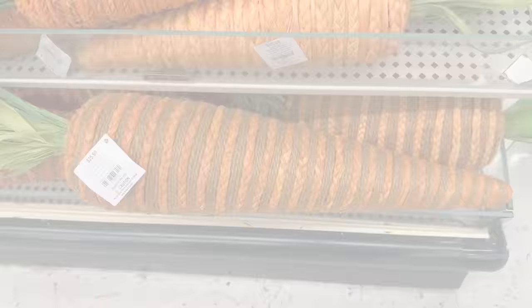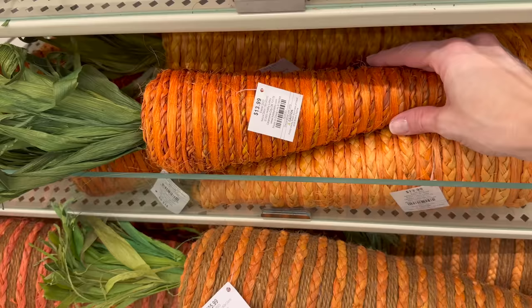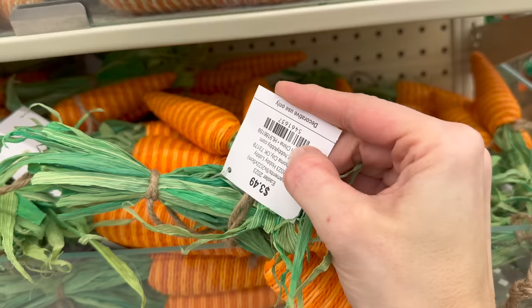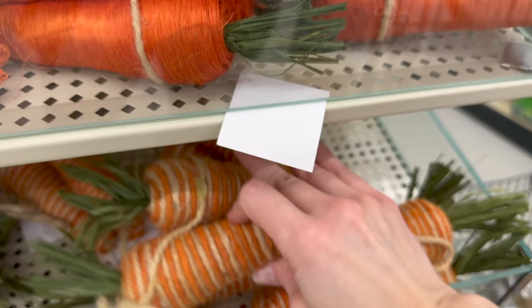This end cap is full of carrots and carrots galore. This is a gigantic carrot, look compared to my hand, but it was $25.99. The medium size is $13.99, and as we work our way up, they get smaller and are grouped in sets of three. This one right here was $3.49, and then this carrot a little bit larger. I think it was supposed to be grouped of three and it was tore apart, but it is $7.99.